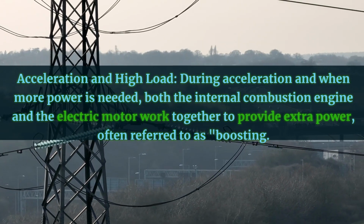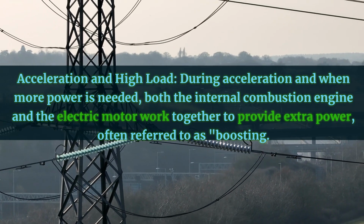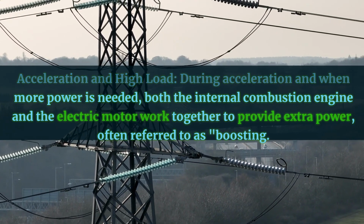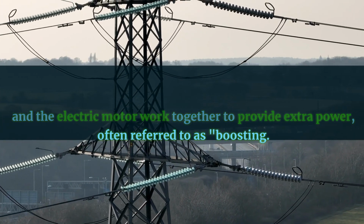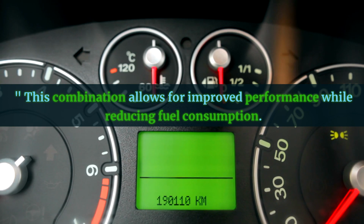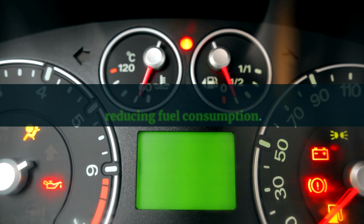Acceleration and high load. During acceleration and when more power is needed, both the internal combustion engine and the electric motor work together to provide extra power, often referred to as boosting. This combination allows for improved performance while reducing fuel consumption.